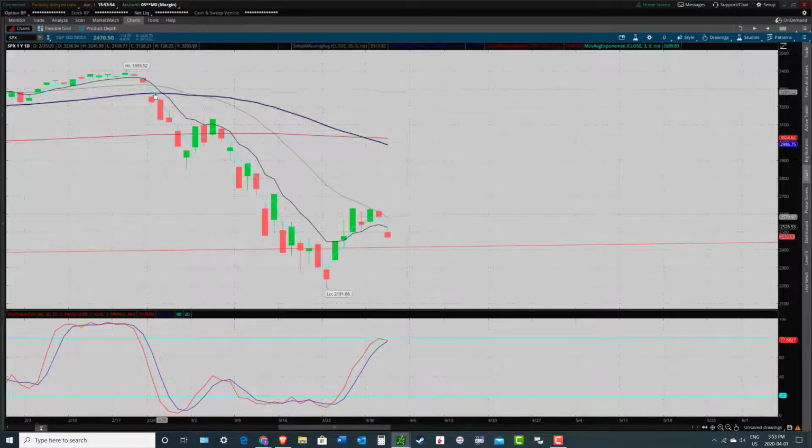Okay, and you can see the 50-day simple moving average is now crossing below the 200-day, so you got your death cross, as they like to call it. Just thought I'd point that out.